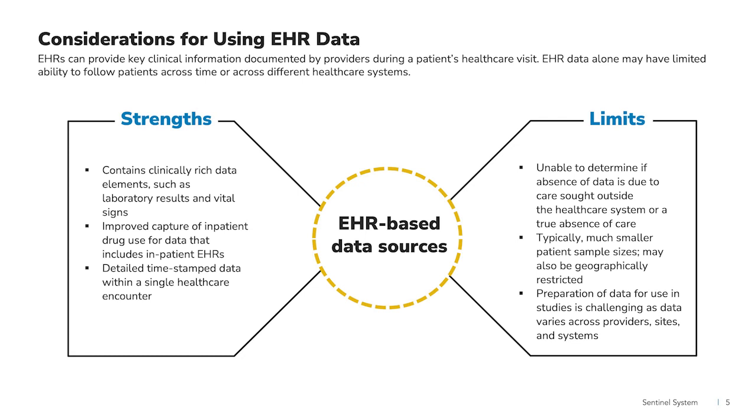Limits. Limits of EHR data include: you may be unable to determine if absence of data is due to care sought outside the healthcare system or a true absence of care. It typically involves much smaller patient sample sizes and may also be geographically restricted. Preparation of data for use in studies is challenging as data varies across providers, sites, and systems.